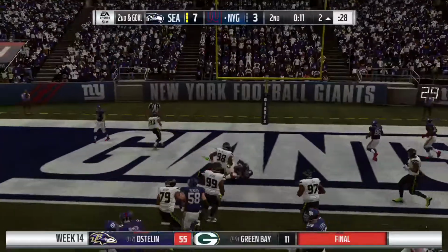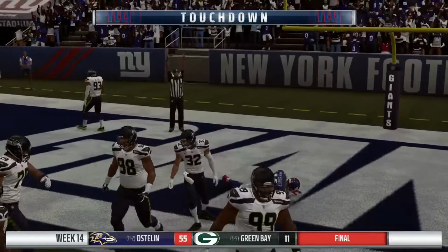Mahomes to throw on second down. And he's got it. Touchdown, Giants.